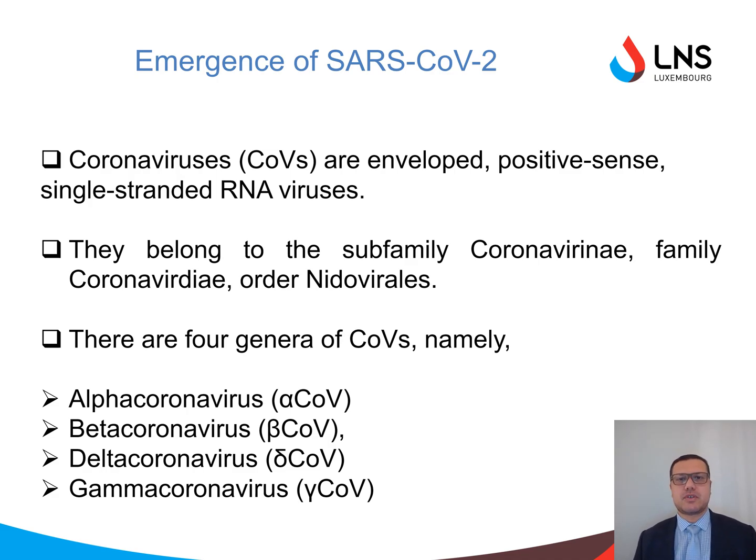Since the emergence of SARS-CoV-2 in December 2019, the coronaviruses, which are enveloped positive sense single-stranded RNA viruses, took center stage. We knew of 6 coronaviruses causing human infection, but the question raised was, which coronavirus are we facing? Is it one of the so-called seasonal coronaviruses causing up to 15% of common cold cases worldwide? Or is it going to be one of those coronaviruses causing severe diseases similar to the SARS and the MERS?